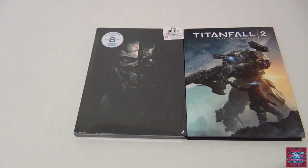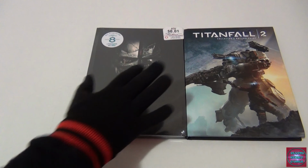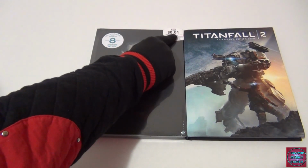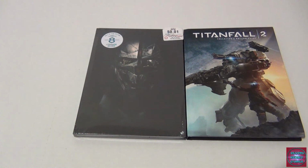All right. So these two strategy guides I picked up for 1 penny each. GameStop was doing them for $4.20 and they just had them for a penny. I took the wrapping off of this one. You trying to collect strategy guides now? I have a lot of strategy guides. It's one of those things.